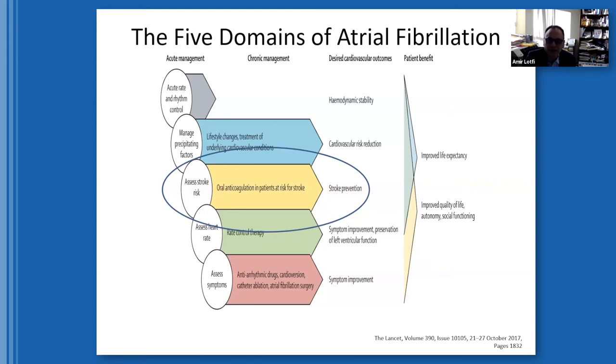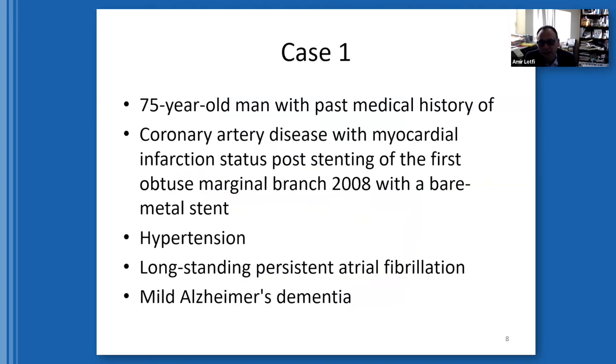And if your heart rate goes fast enough or long enough, sometimes it can cause your left heart function to reduce. And you might have heard decreased ejection fraction or heart failure. So here's one of the cases.